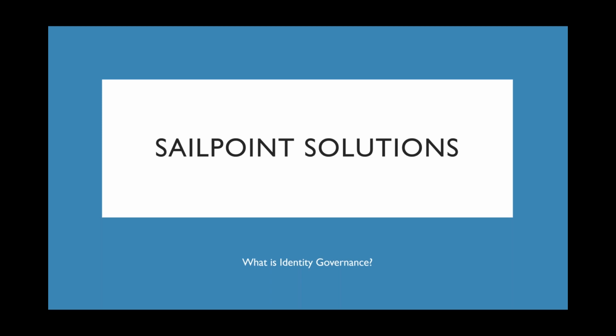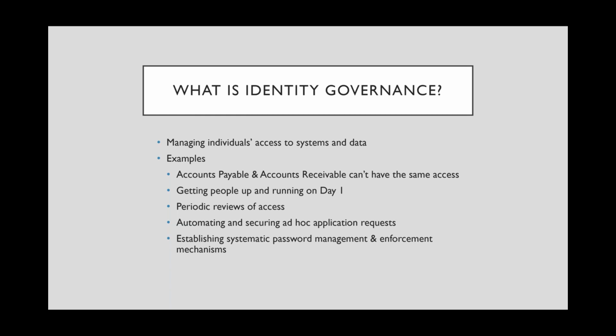So first, Sailpoint Solutions. We offer identity governance solutions. We have 2 platforms, both an on-premises platform called Identity IQ and our cloud platform called Identity Now. A lot of people, when they hear about identity governance, immediately think about identity theft, and we don't have anything to do with that. What we do is allow our companies to manage their employees' access to systems and data.